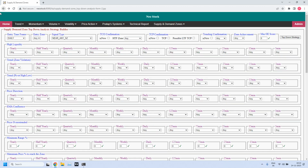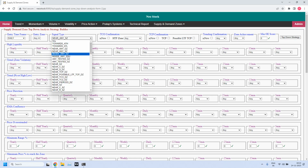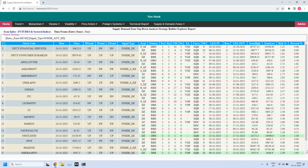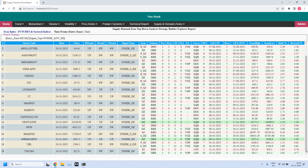So let me go back. For entry time frame daily, let us find the stocks where price closed inside the daily demand zone. So total 19 stocks are filtered.